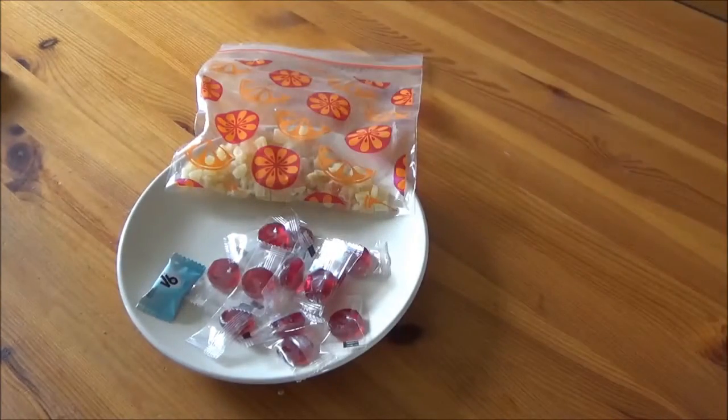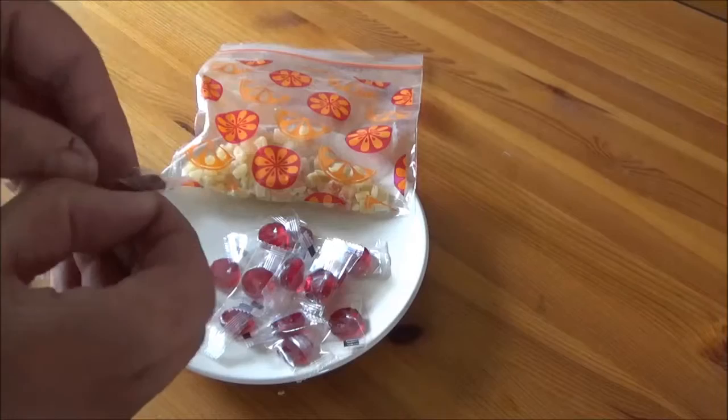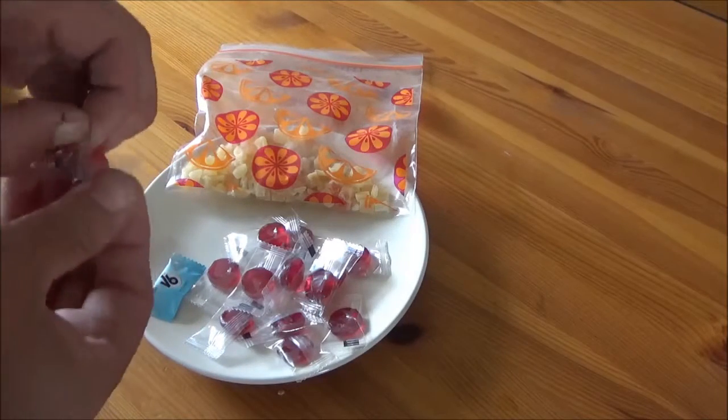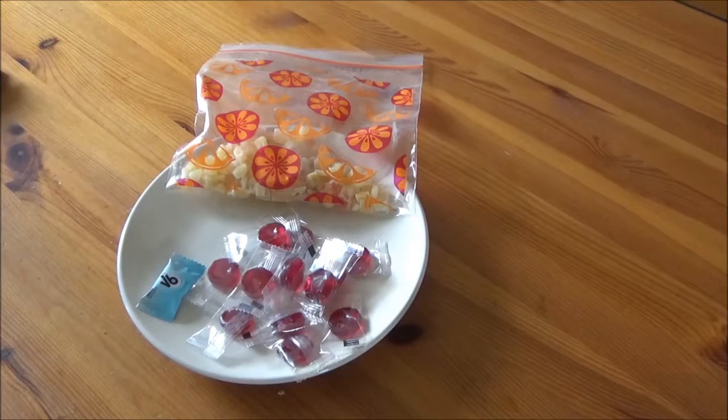Try one of these sweeties. Where's the scissors? I was thinking of taking the rest of these for my dad, but I doubt he'd get into the wrapper. Even with scissors, I'm struggling. Damn you! They're nice as well. They're very what you would expect, sugary, quite a nice taste, not an unnatural taste. It's quite pleasant.